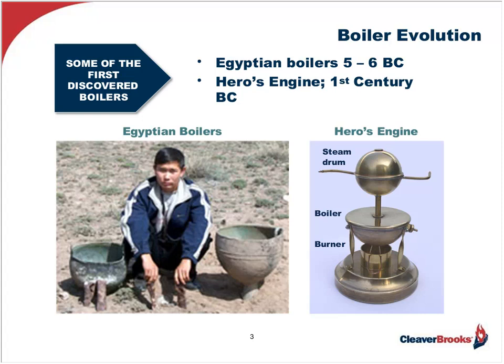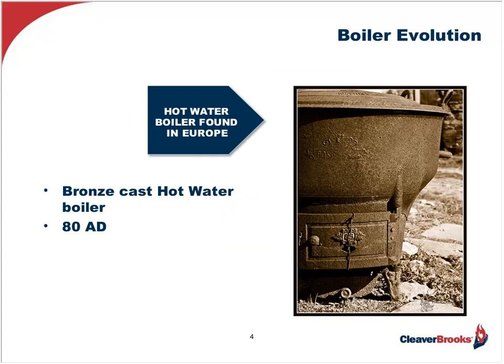And then on the right you see Hero's engine, which goes back to the 1st century BC, and it consists of a burner, a boiler, and steam drum. And the steam drum has turbojets, causing the drum to spin on its axis, or in other words, it's using the steam as a motive force as opposed to a heating medium. Here you see another form of hot water boiler found in Europe, which was solid fuel fired, and it goes back to about 80 AD. And again, this boiler was a pressure vessel, but it was limited in its rated temperature because of its bronze construction.